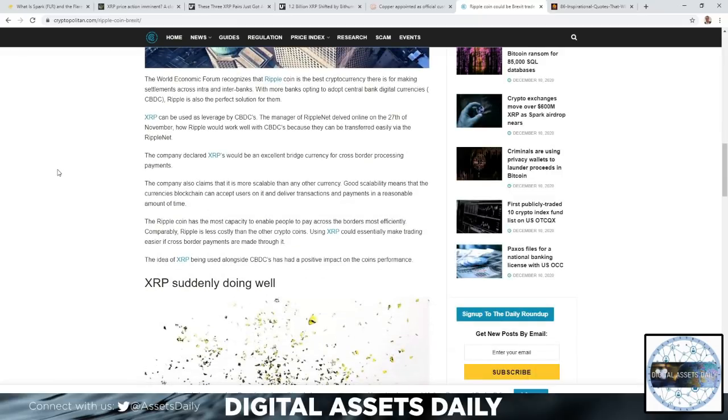The World Economic Forum recognizes that Ripple coin is the best cryptocurrency there is for making settlements across intra and interbanks. With more banks opting to adopt central bank digital currencies, the CBDC, Ripple is also the perfect solution for them. XRP can be used as leverage by CBDCs, and the manager of RippleNet delved online on the 27th of November of how Ripple could work well with CBDCs because they can be transferred easily via the RippleNet.